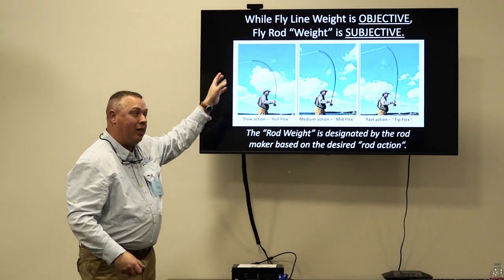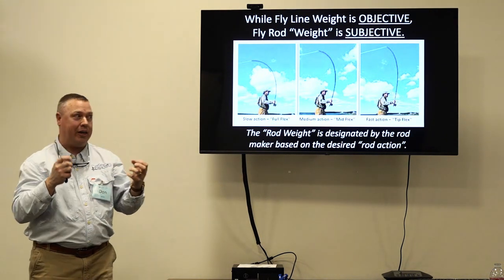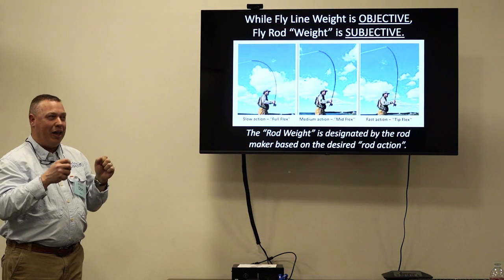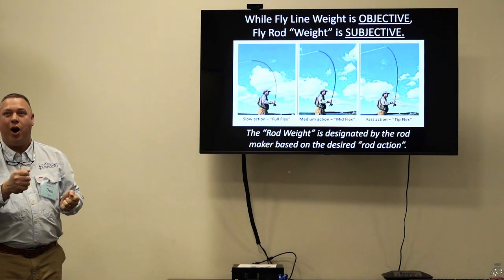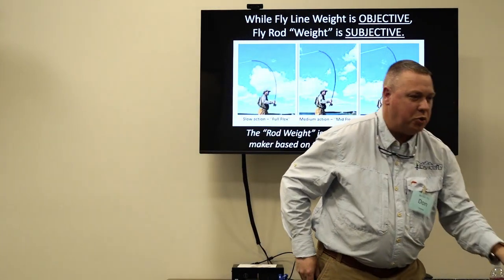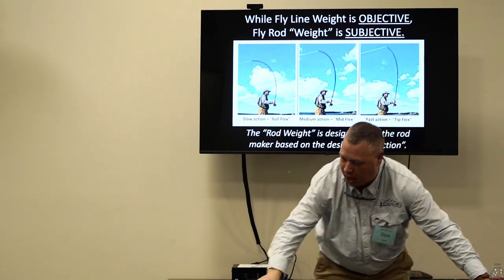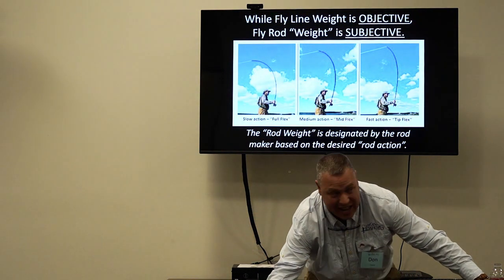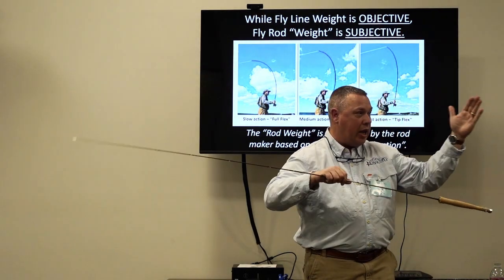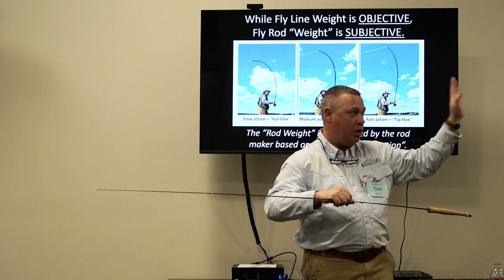So we talked about fly line weight. It's objective. I can measure 30 feet of fly line and know what weight that is. Fly rod weight is completely subjective. It's all based on what the manufacturer wants that rod to do. So, as an example, I do a static load test on my bamboo fly rods. I clamp it to a table. I put weight on it until it goes down 10% of the working length. I measure that weight in grams, and then I've got a chart. And between this amount of weight that it took to bend 10%, it's a 4 weight.